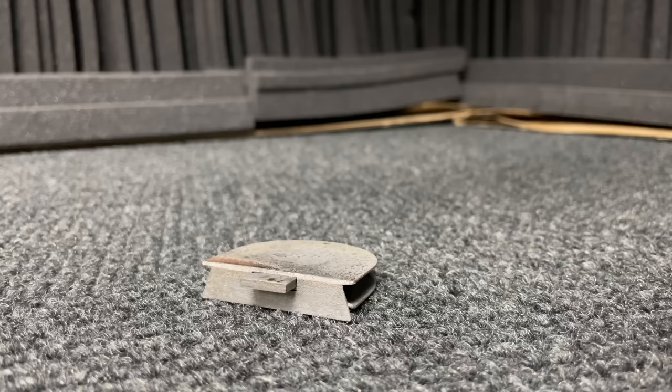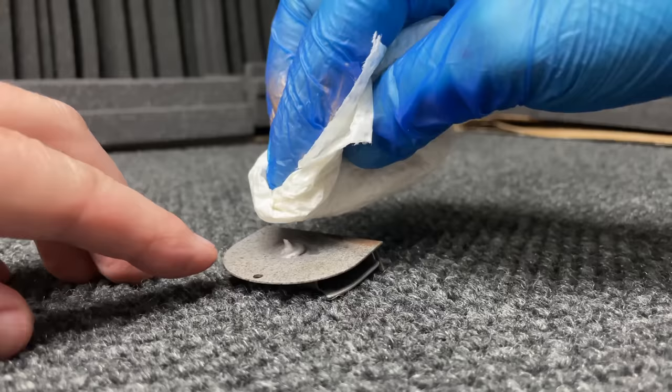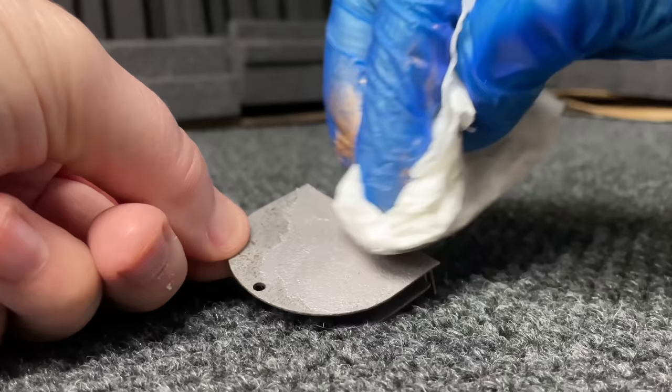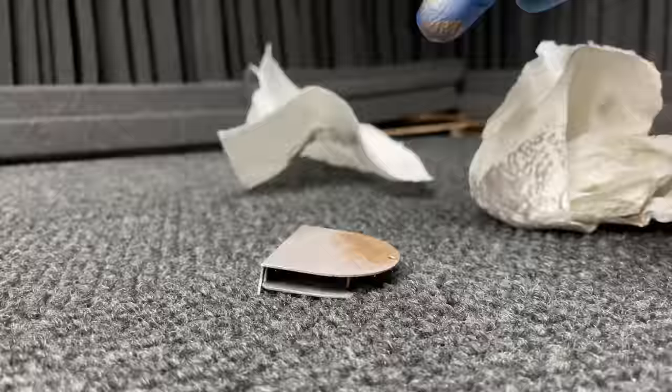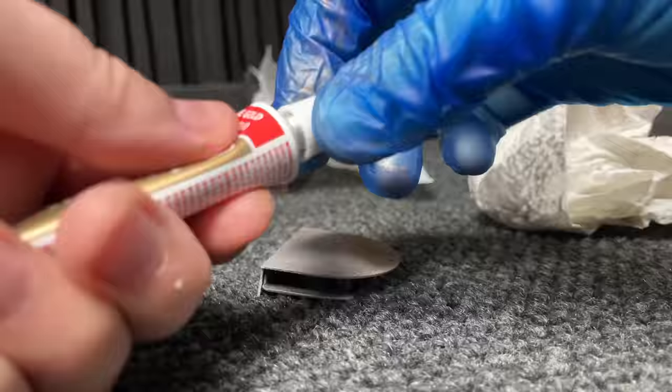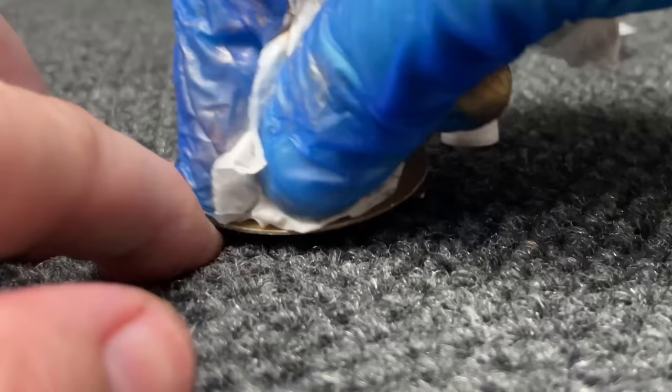I needed to do something with this lock mechanism. Quite tarnished. I recently got a couple of different colors of this Rub 'n Buff stuff. I could have just spray painted this, but I wanted it to have a bit of a mottled finish, much like the hardware. So what I'm going to do is a couple of different colors, let that dry overnight, and then I'll go in with probably an antiquing wax or a stain or something to put over the top of it to kind of give it that mottled look.